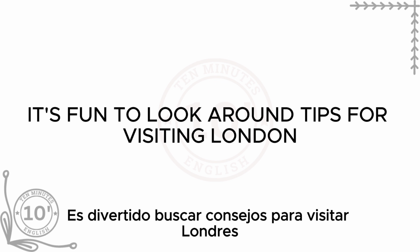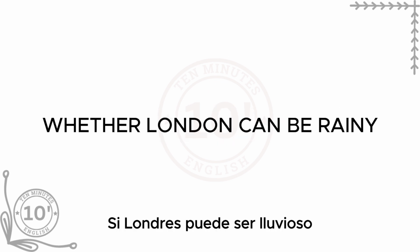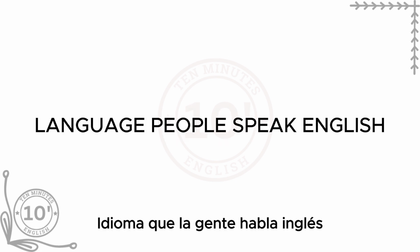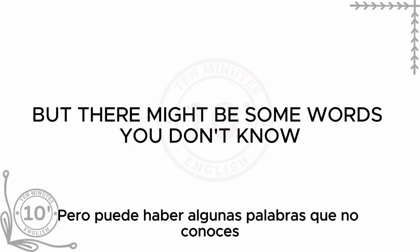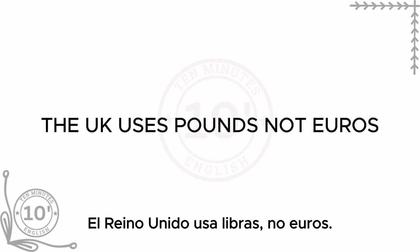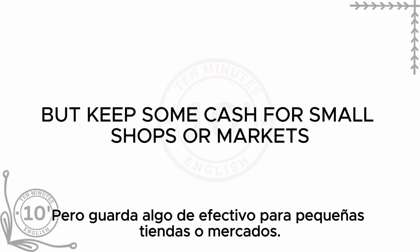Tips for visiting London. Here are some helpful tips for your trip. Weather. London can be rainy, so always carry an umbrella or a raincoat. Language. People speak English, but there might be some words you don't know. Don't be afraid to ask if you don't understand. Money. The UK uses pounds, not euros. You can use cards in most places, but keep some cash for small shops or markets.